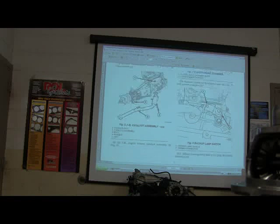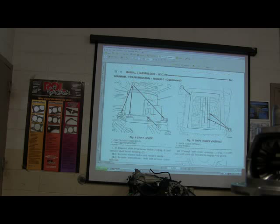Backup light switch. You guys are really good. How did you know that? Okay. All right. Now, right here, where is this particular picture? Where is that? Directly underneath. Underneath what? Transmission. No. It's between the transmission and the shift boot. Yeah, that's the shift tower.